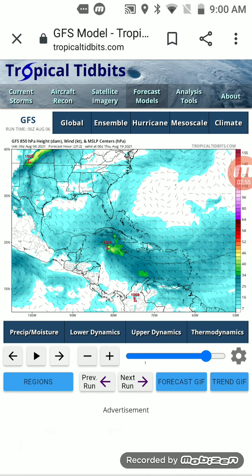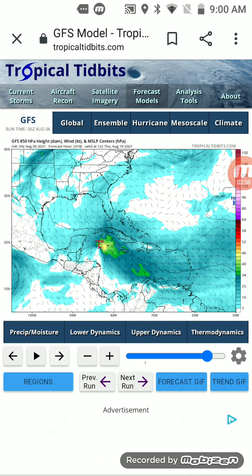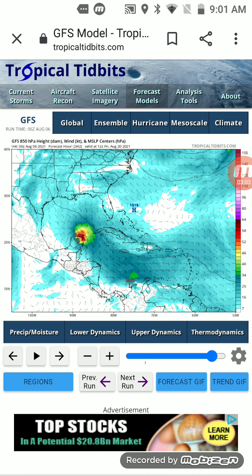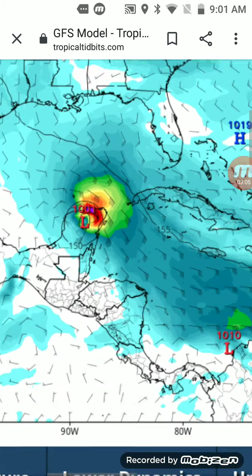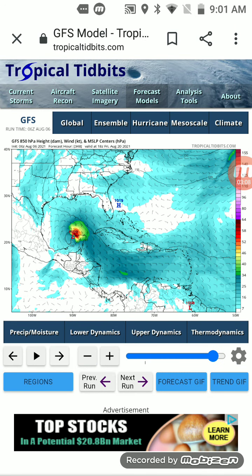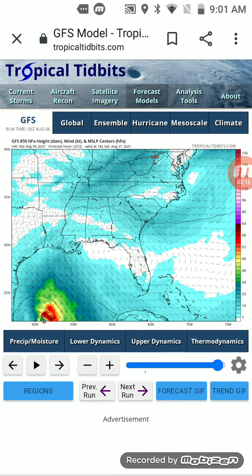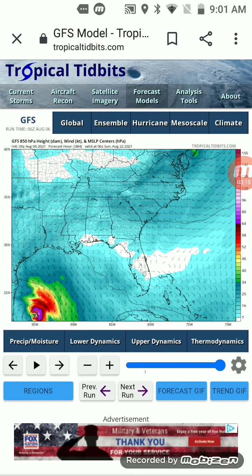And the storm spins around in the Caribbean and then slams into Mexico, and then gets 64 knot winds. And then it goes back into the Gulf, and weakens. And after that, it gets up to around 80 knot winds. So let's go see what 80 knot winds equal.